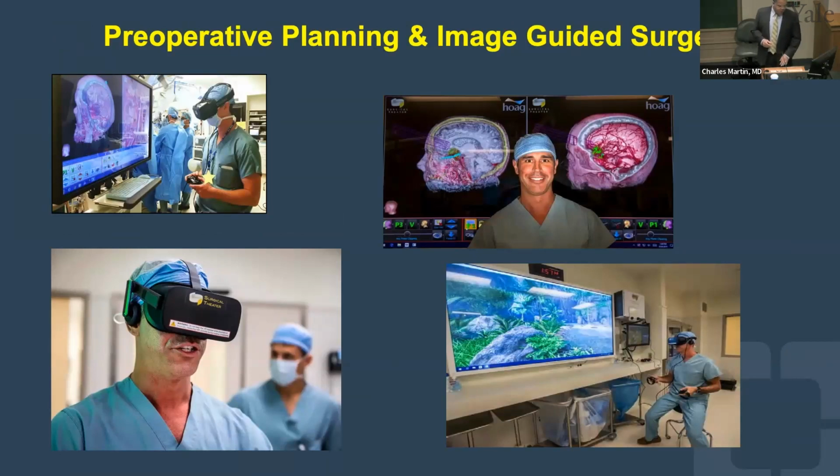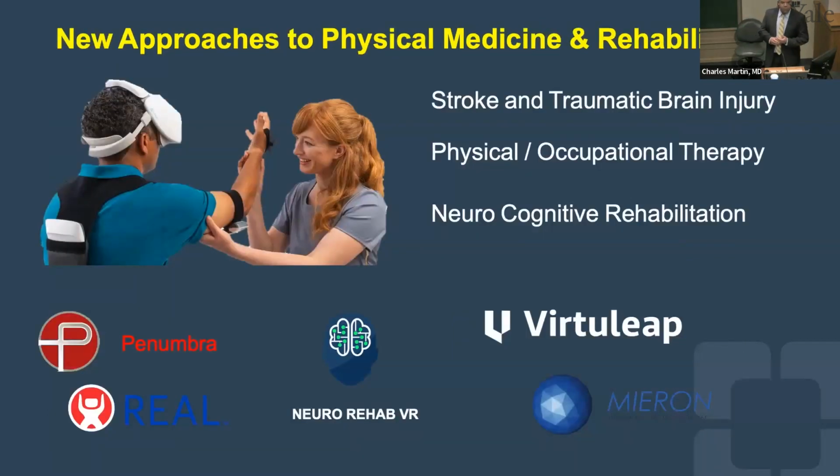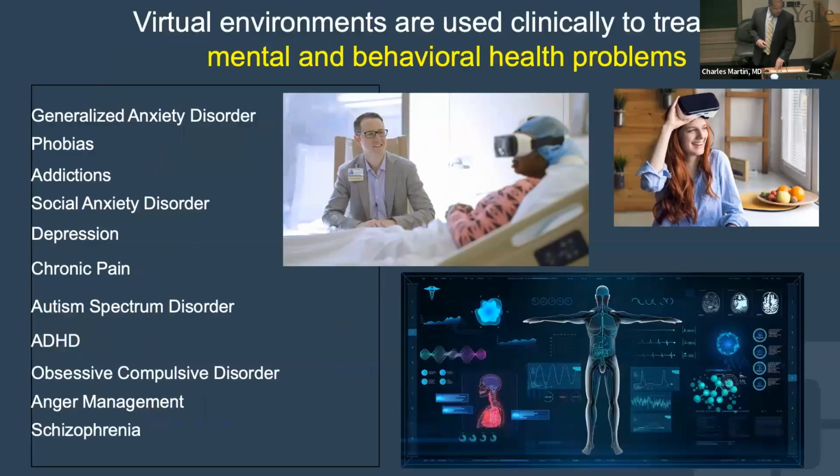This is some of the preoperative planning, image guided surgery work that's being done in the VR space. And we all know one of the companies up here, they're big in the coil area and thrombectomy area, but they also have one of the leading VR products for stroke. It's really interesting. It's a departure from their normal stuff, but a lot of stroke therapy and understanding where patients are and what they can do has come out of their work.